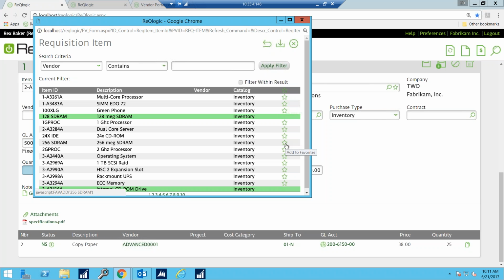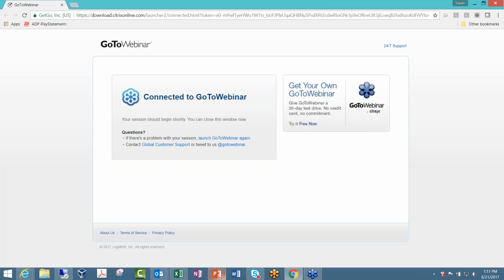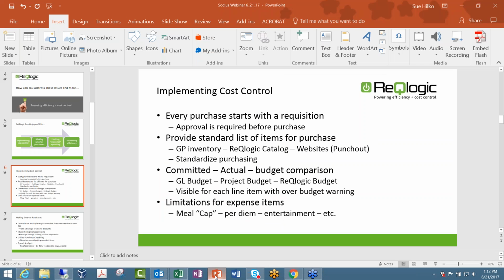The benefit of that is that user adaptability that I talked about. You want to make it as efficient for each user and easy to use so that they're going to adapt to the system easier. So that's a couple of things that we talked about, and now we'll go back and address the next bullet point from within our PowerPoint presentation.